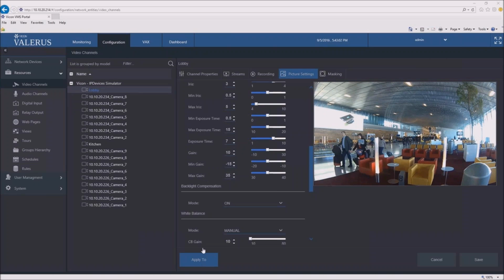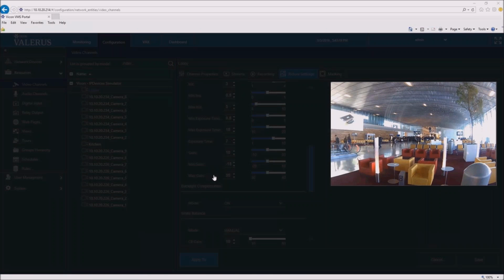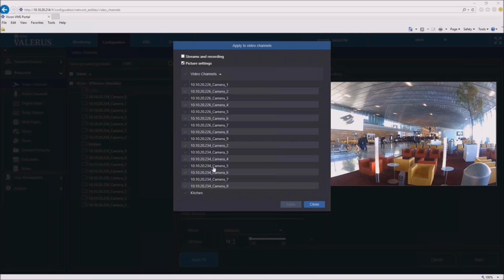I want to talk about this apply to button. This is a great update, and those of you who used Vicon before know that you had to do the streams and recording and picture settings for each camera separately. Here we can do one camera and apply any settings that we want. I'll open this up and you see that we have a selection of which settings we want to apply to others. Is it streams and recording? Is it picture settings? Is it both?